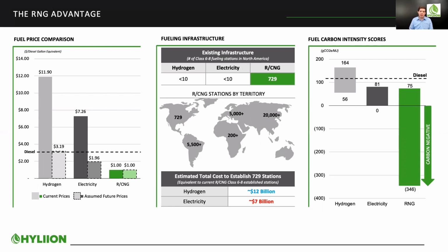Now, the other big benefit and the point of this slide that I want to drive home is, again, the infrastructure is there. Look at that little chart right there in the middle. There are stations set up all over the world, and the cost of setting up comparable infrastructure for these other alternatives is very expensive, and moreover, they're not here yet, right? So we have beat them to the punch, and we have time on our side to benefit from this.